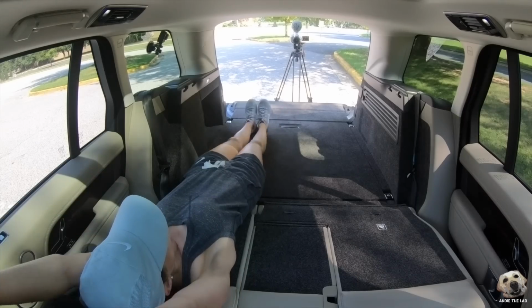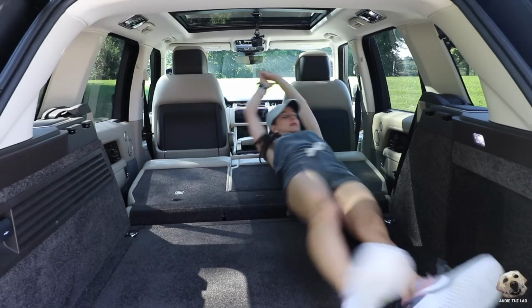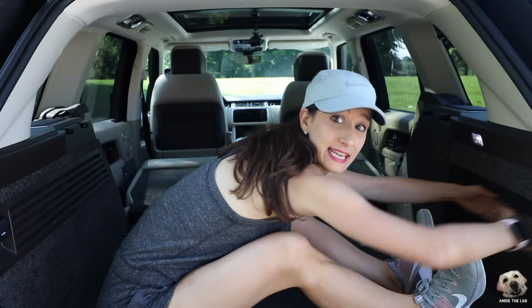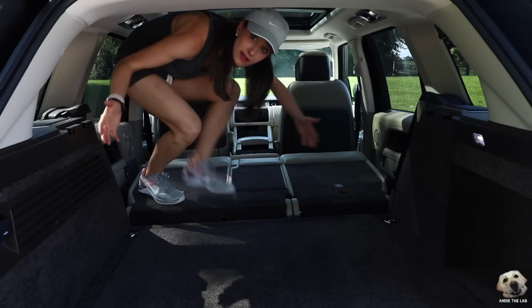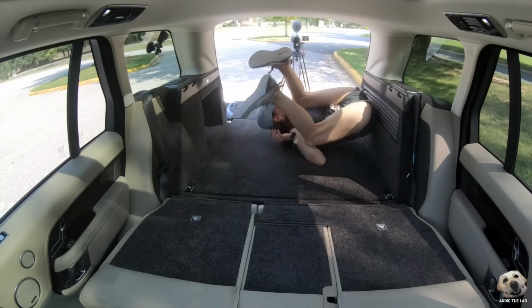They're not fully flat when they're all the way down. Even though there's a slight elevation in the second row seat, there's still a ton of space in this back area. Extra space here. As you can see, I'm having absolutely no trouble maneuvering around the back of this vehicle. So much space. Now I know what you might be thinking.